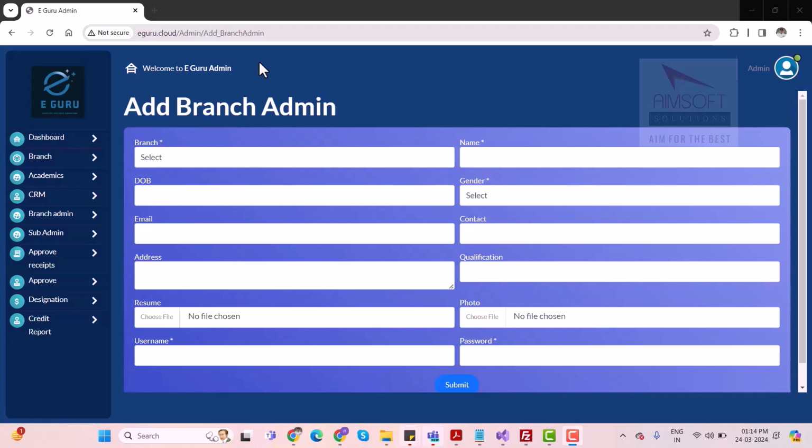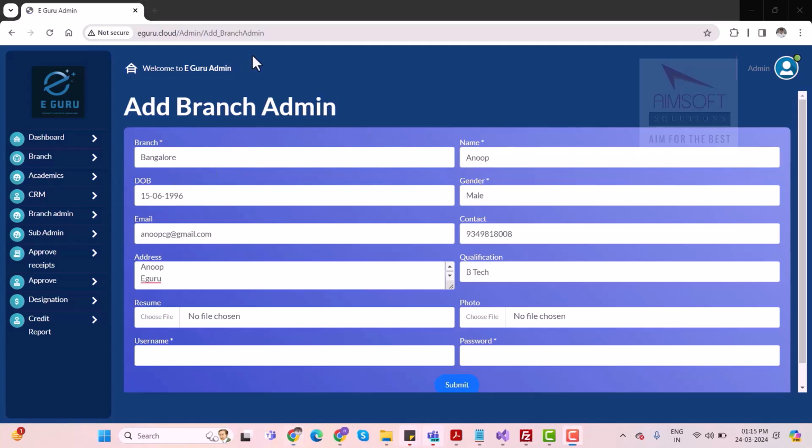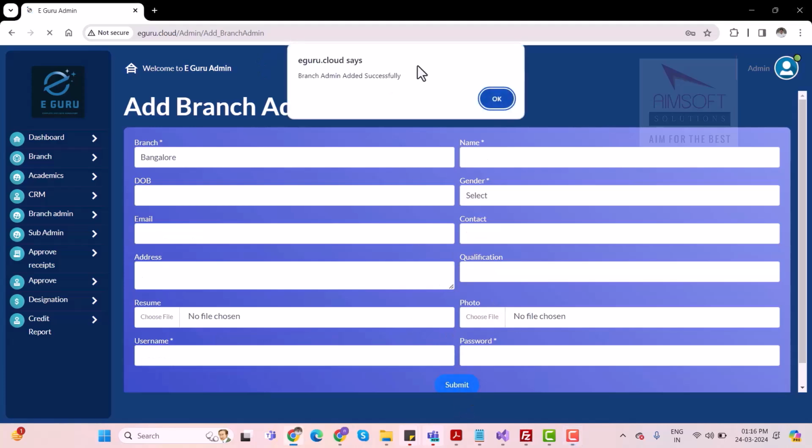So we can create a branch admin here. I'm selecting the branch which we created, and the branch admin details. Here we can upload the resume and photo of the branch admin. It's not mandatory. Then the username and password of the branch admin. So here we can add the branch admin and click on submit. So the branch admin is created.